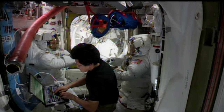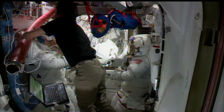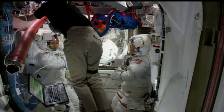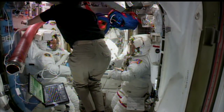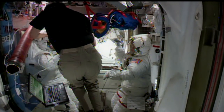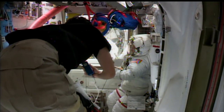As you look at this shot in the equipment lock section of Quest, Feustel is on the right wearing the suit bearing the red stripes, as you can see on his legs. He is extravehicular crew member number one for today's spacewalk, soon to begin the seventh spacewalk of his career. On the left, Ricky Arnold, extravehicular crew member number two, EV2, wearing the suit with no stripes.